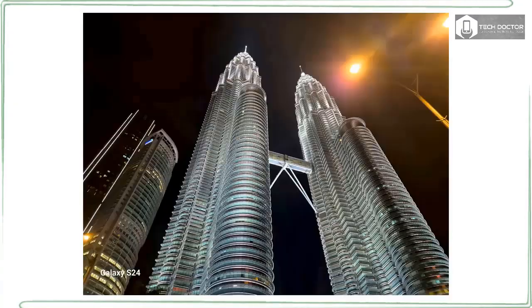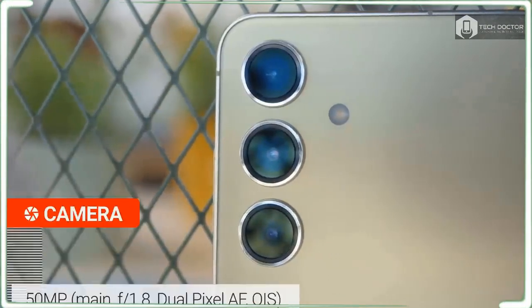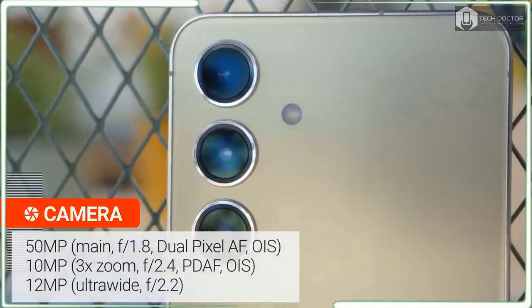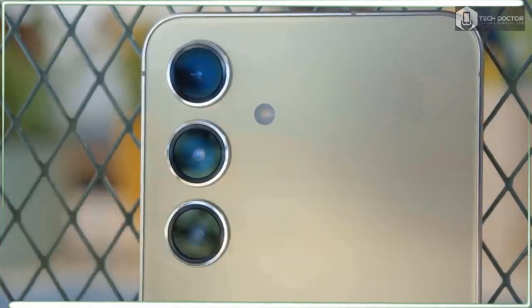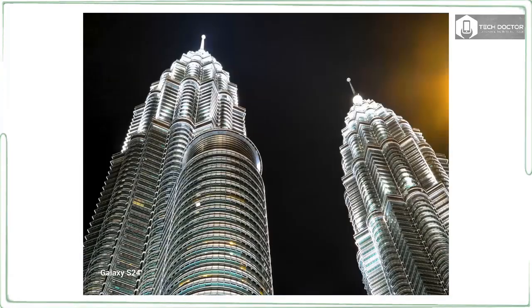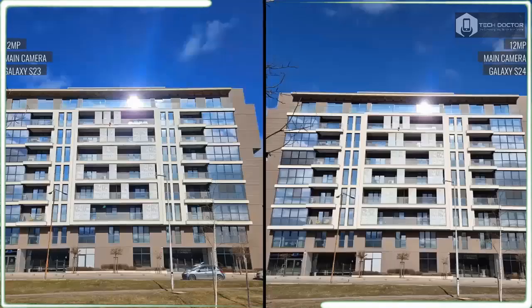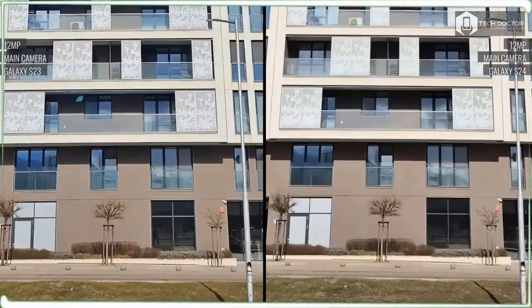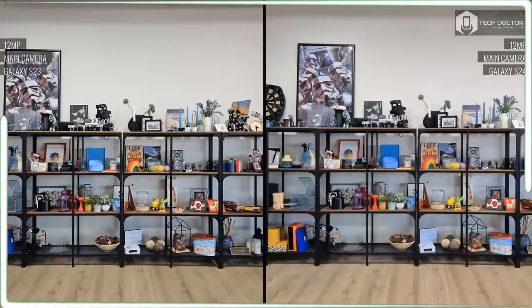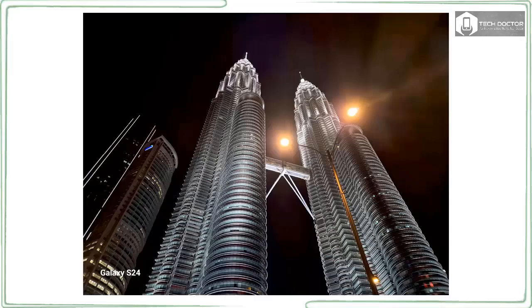In terms of camera hardware, Samsung hasn't really touched a thing for this Galaxy S24 update. The 50MP main camera, 12MP ultra-wide shooter and 10MP telephoto lens with 3x optical zoom are exactly what you would find on the Galaxy S23. Even aperture and sensor sizes remain the same. In one sense, that shouldn't matter as the Galaxy S23 was already one of the best camera phones, so you'd imagine that the Galaxy S24 should be just fine on the camera front.